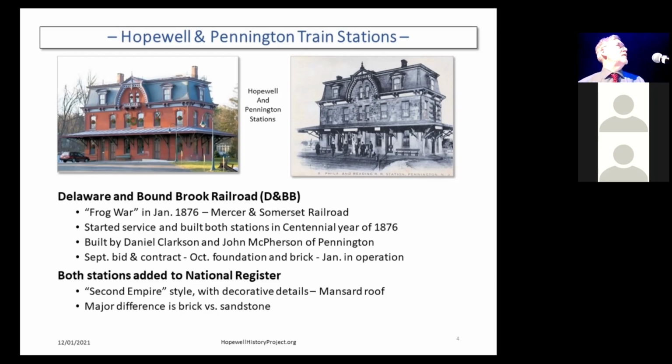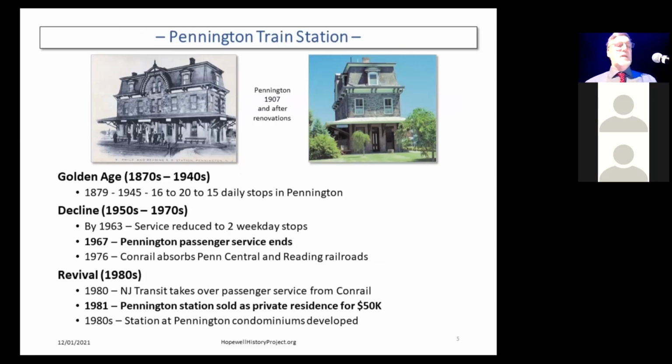So next slide. You're faster than me. So we'll break this time period down into three sections: the golden age till the mid-1900s, the sad decline in the latter part of the 1900s, and then the revival starting around 1980s. So here's the quick summary of Pennington, before and after at the top there. So in the golden age, Pennington and Hopewell had 16 to 20 daily stops at the stations.